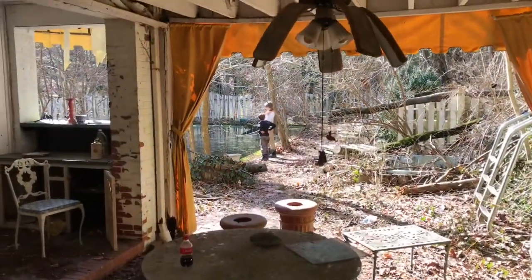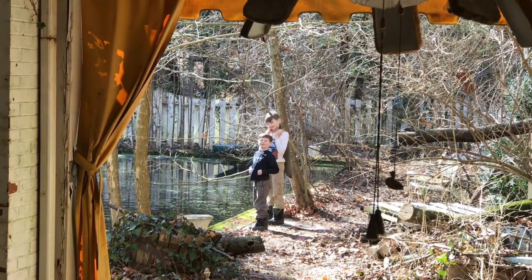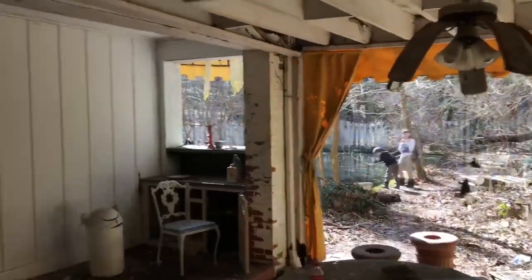Guys are doing good work. The boys are keeping themselves entertained by checking out the frogs in the pool. Say hi, boys. That's great. Yeah. Don't join at the pool. Okay. I haven't had any rescues today.